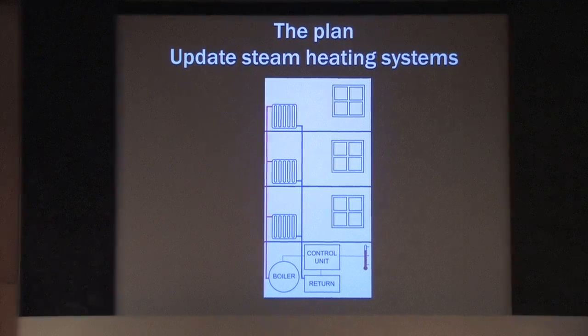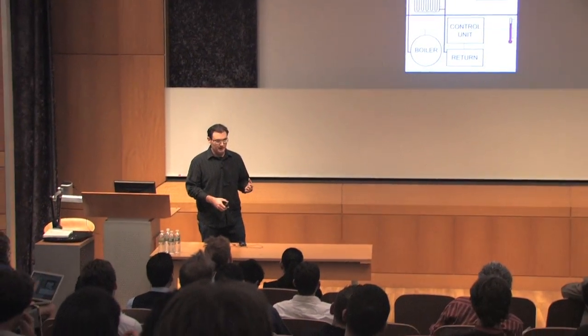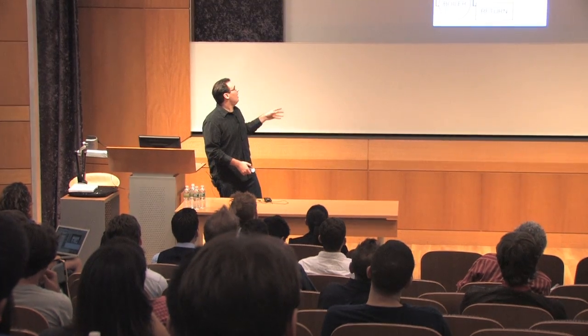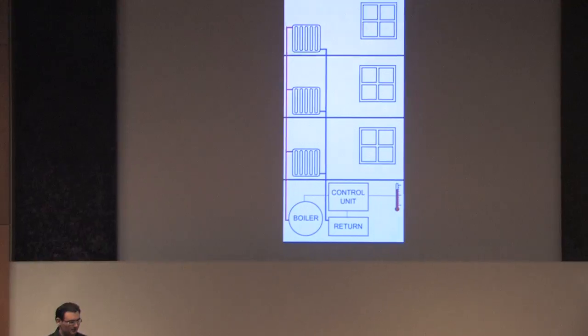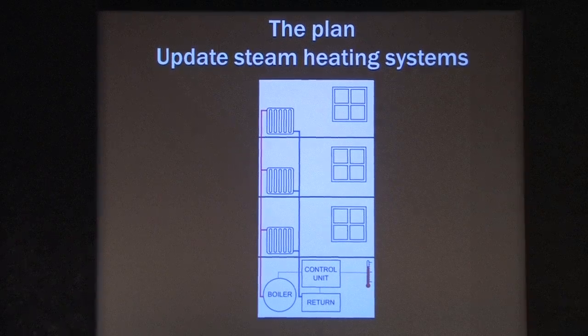It was a great technology for the time, but since it has been installed, it just really hasn't changed all that much. And if you look at this little cartoon here, you can see one of the major problems is you only have one point of control for the entire building. You can either have the boiler on or you can have the boiler off. You can either have heat or you cannot have heat.